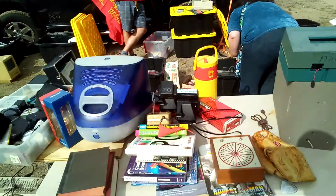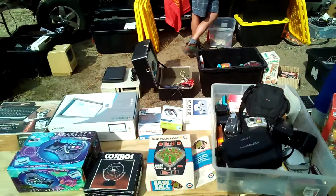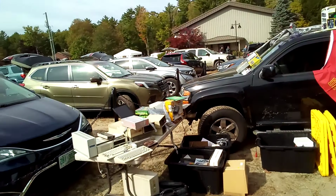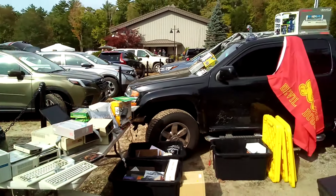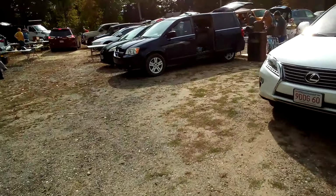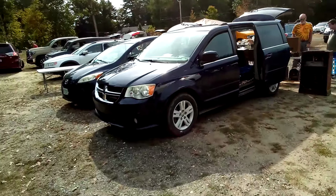Now we have he's got a wide variety of computers, he's got an old early Apple, hats, you name it. Look at all this computer equipment, probably 80s, late 80s, not early 90s stuff. And we're walking right down along the line here, see what else we got going on here.